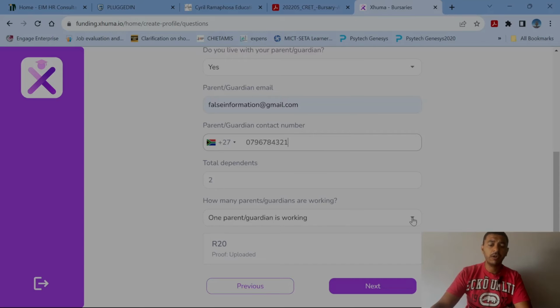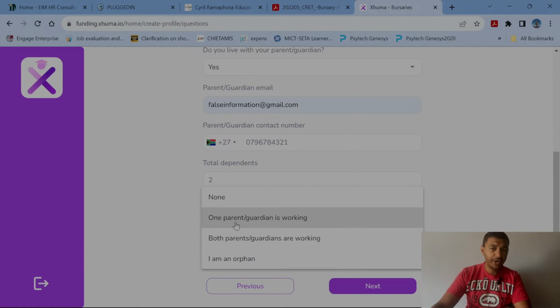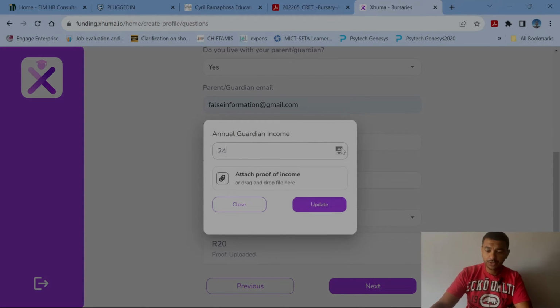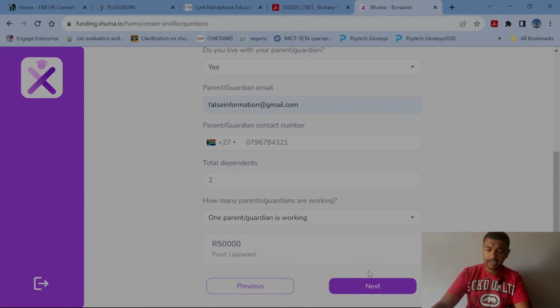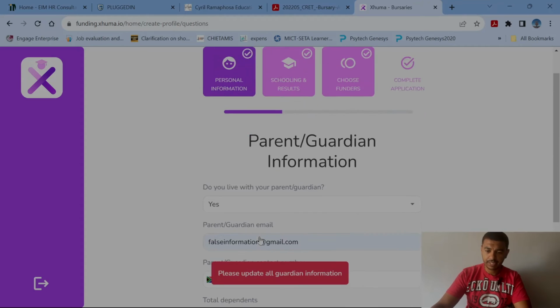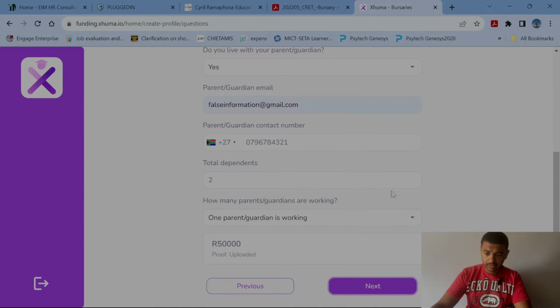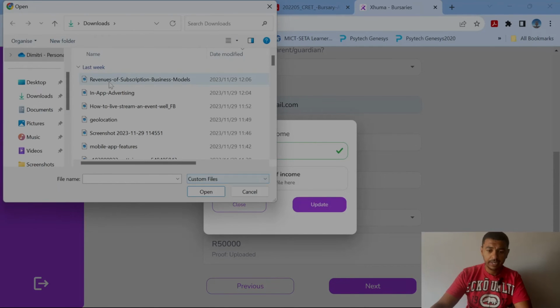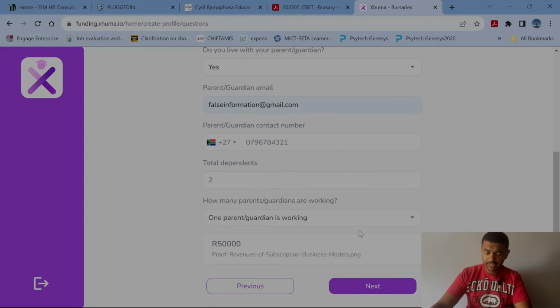Then you'll ask the question, how many guardians or parents are working? So you're going to say either 1 is working, or both are working, or I'm an orphan, or none. So I'll say 1 parent is working. Then I'll put in the actual amount that my parents or my dad is getting. Let's say he makes 50,000 Rand per annum. I'll put in the proof of his payslip here. I'll update, and then I'm going to say next. Let's make sure everything is updated. Okay, let's go and upload something quickly and update. Here we go. I have to update something, so I'll say next.